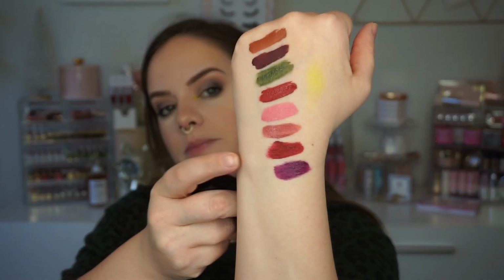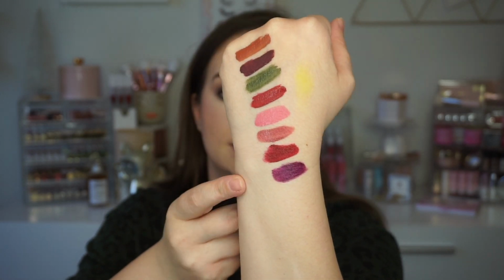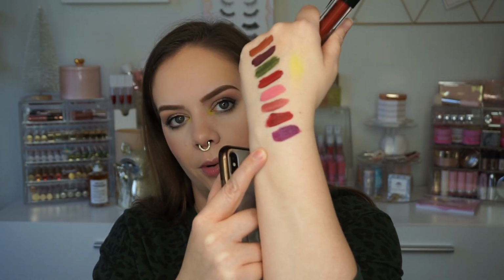The last two are Tick Tick Boom and Soho. So Tick Tick Boom looks more like a berry red, and then Soho is a little bit more of a darker purple berry. Oh, so that one's described as a true deep purple, and it does look a little bit more purple now. It's beginning to dry down, but these don't dry down uber quick, which I kind of like because then I have a little bit of playtime before it sets down.